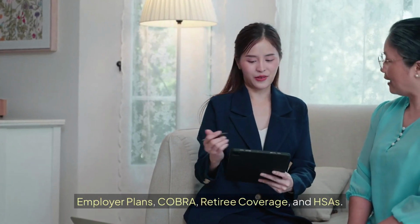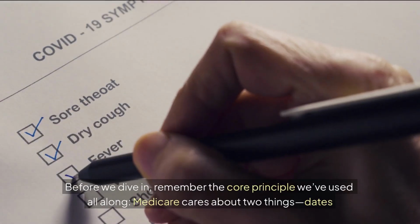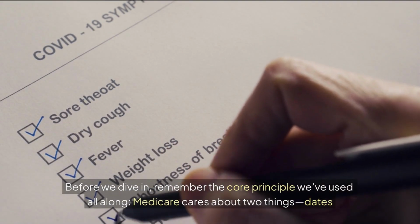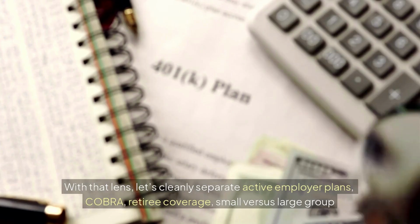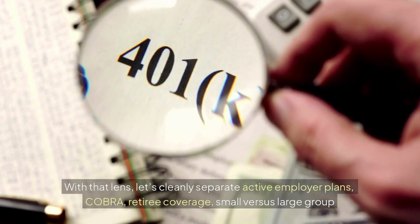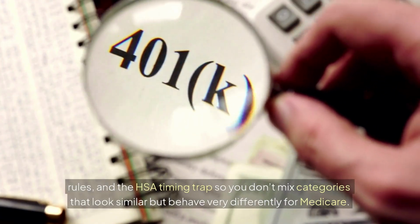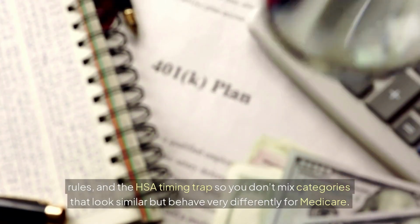Employer plans, COBRA, retiree coverage, and HSAs. Before we dive in, remember the core principle we've used all along. Medicare cares about 2 things: dates and whether your coverage is tied to current employment. With that lens, let's cleanly separate active employer plans, COBRA, retiree coverage, small versus large group rules, and the HSA timing trap, so you don't mix categories that look similar but behave very differently for Medicare.